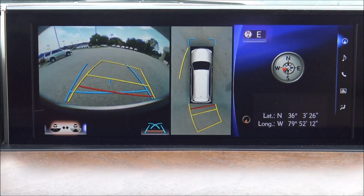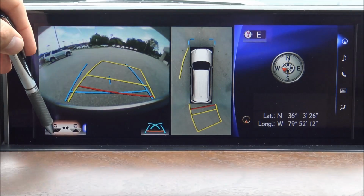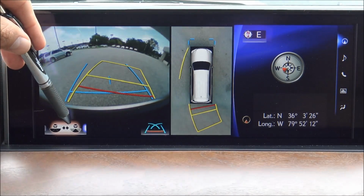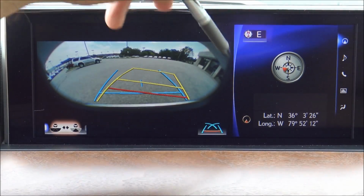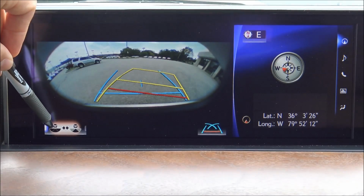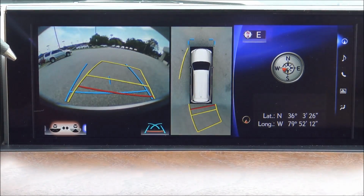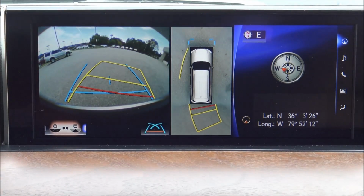Okay, and then I just moved it to the left, and you can see that I'm going to change the angle or the view of the camera right now. So it's more of a fisheye. I have a bigger field of view. You can see that's the one that's highlighted. Press it again. Now that's the one that's highlighted. It's a smaller field of view.